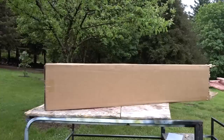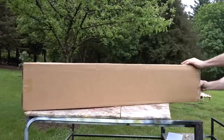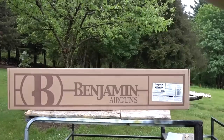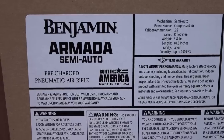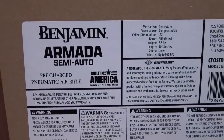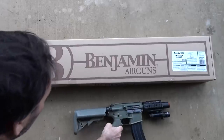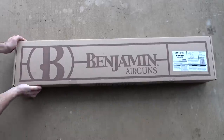29 foot-pounds, which is about average for a .22. It's going to shoot a pellet 950 feet per second. It's got a Picatinny optics rail on top and an accessory rail on the bottom, which you can slide back and forth. Super cool. As well, it has markings on there.